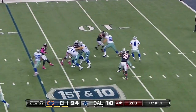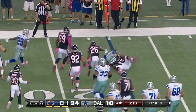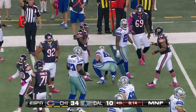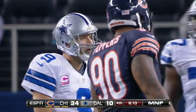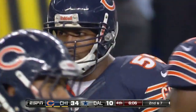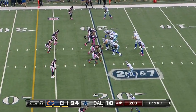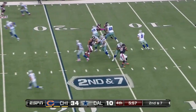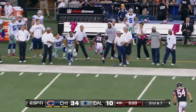Time will tell. Lisa's story will give you more of an insight tomorrow. Pass to Witten, tackled by Briggs. Gain of 3. When you talk about Lovie Smith and Rod Marinelli, two great defensive coaches that have been together a long time, Mike, they don't play defense in Chicago like any other team. No gimmicks. None of these walk-around, 5-man rover blitzes. It's straight-up football, and here's another turnover.